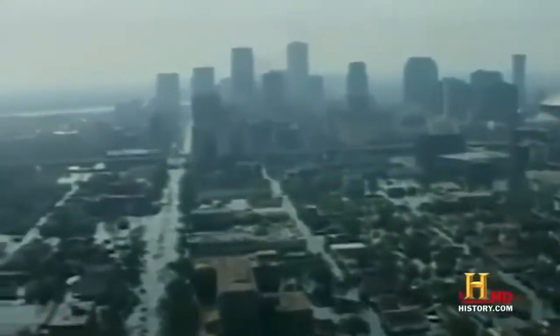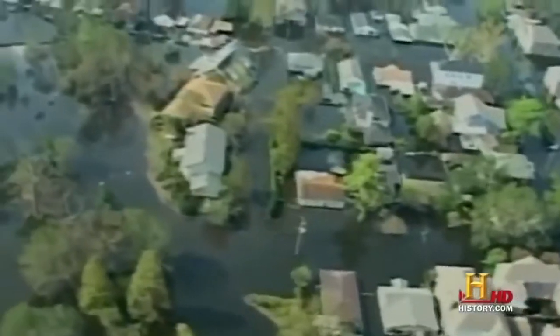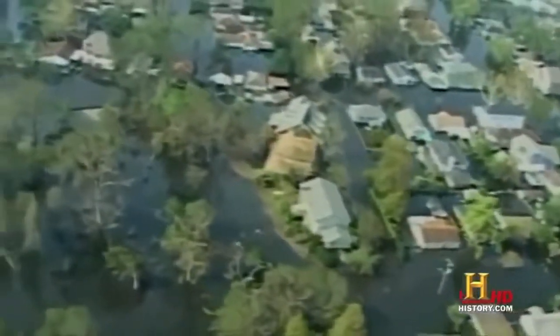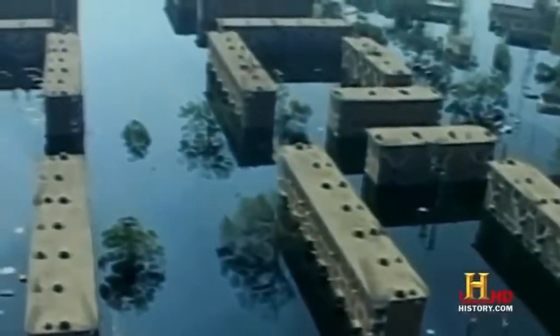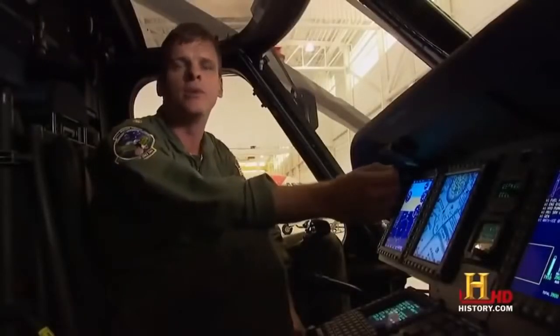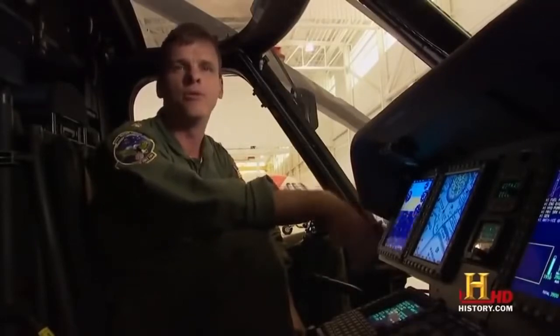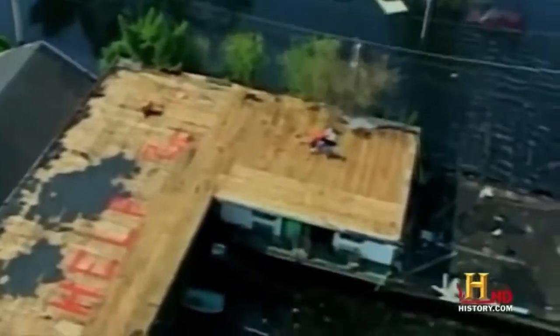Sometimes their missions aren't far out at sea, but on land. When Hurricane Katrina hit the Gulf Coast in 2005, the Coast Guard helicopter crews got the call. And we showed up on scene in New Orleans, and we started seeing flickers of light coming from roofs and windows and stuff. And those are people that were trapped in their flooded houses. So we immediately went into a hoisting situation where we started picking people up off their roofs.